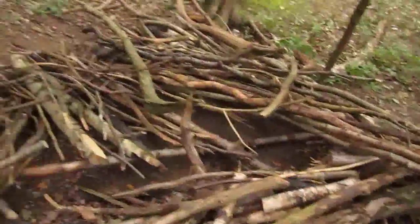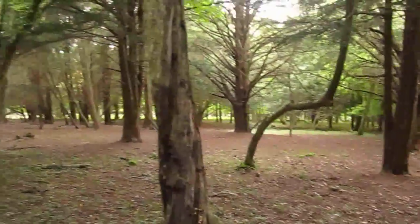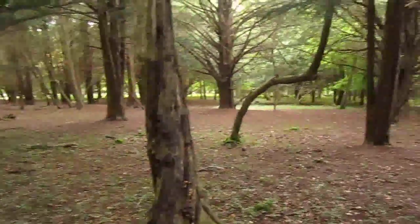So that's what it's looking like now after we just knocked it down. But still, means we got a day out in the woods, which is nice, and always good to get a bit of extra exercise in. And even the missus came with me for once. Makes a change.